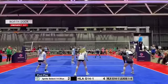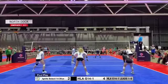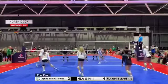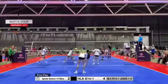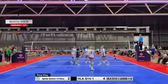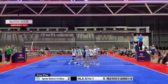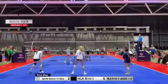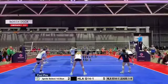Keep fighting, girls. Keep moving. HLA serves it short. Girona gets the pass to Kalen. Kalen out to Sydney. Sydney hits it down the line, and that's going to be a little too deep, out of bounds. A good swing by Sydney on the backside there, just a little bit too deep.